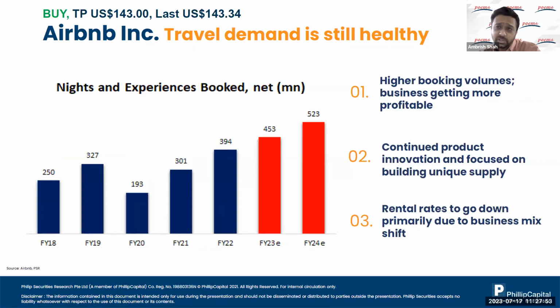And also stays of 28 days or more have remained resilient, and they contribute about 17 to 18% of the overall booking volumes. And this is mainly because of the flexibility granted by the remote work environment. Secondly, Airbnb's business is getting more profitable. In the previous year, it reported a maiden net profit of $2 billion, and this is expected to grow going forward mainly because of its top line growth as well as high operating leverage.